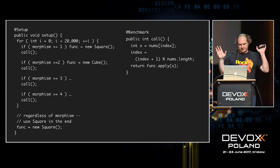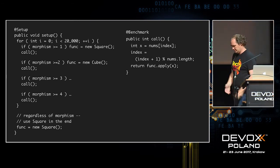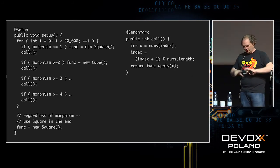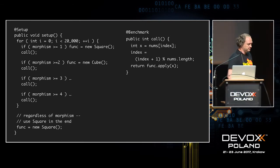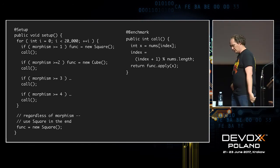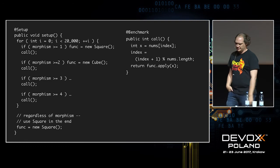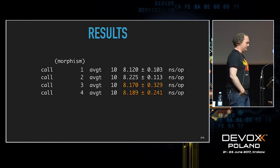And then at the end, regardless of how many types we've shown it during the setup, I just use a square. So at the end of the day, we're just going to use one type. It's all about how many types did we show it during the setup phase. And this should actually change the code gen. And we'd kind of expect to produce a different performance result. But in fact, it doesn't.